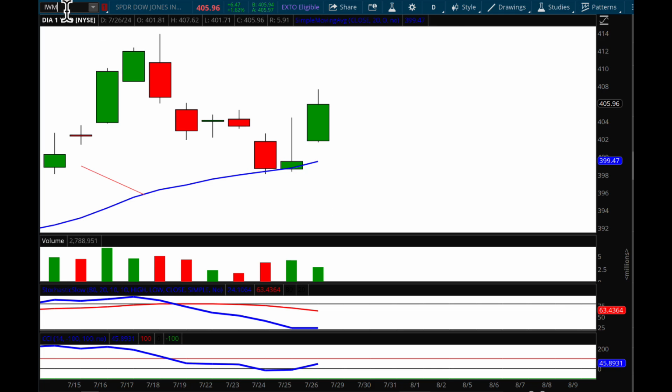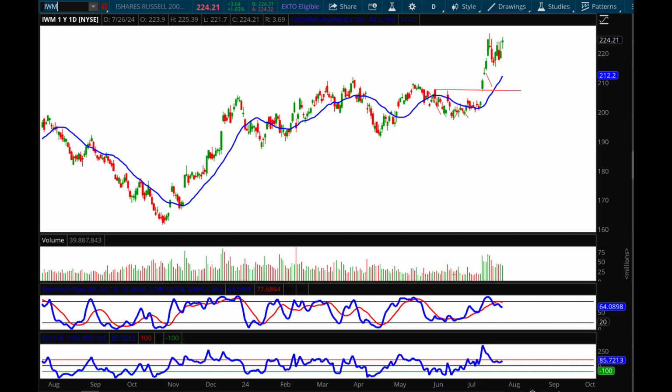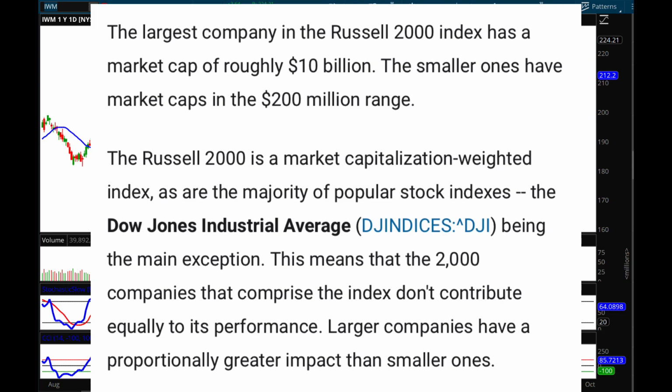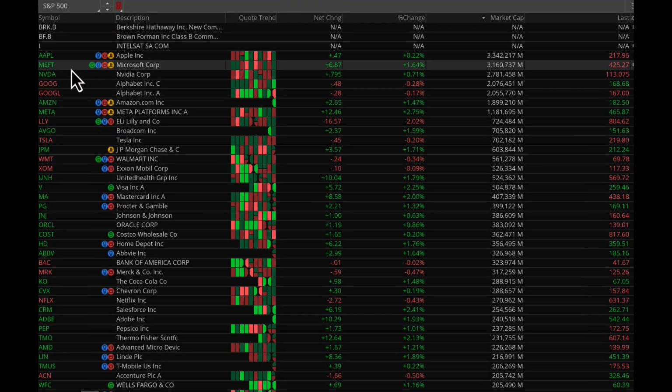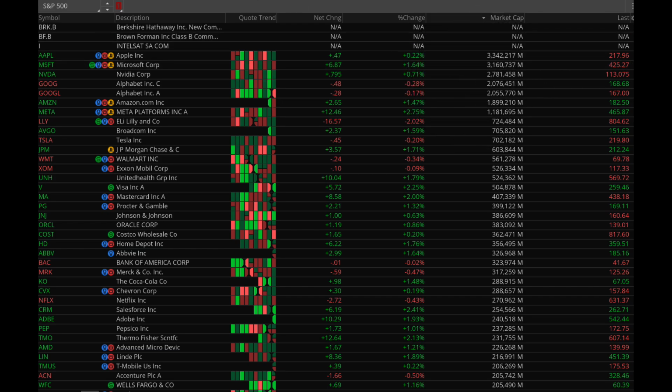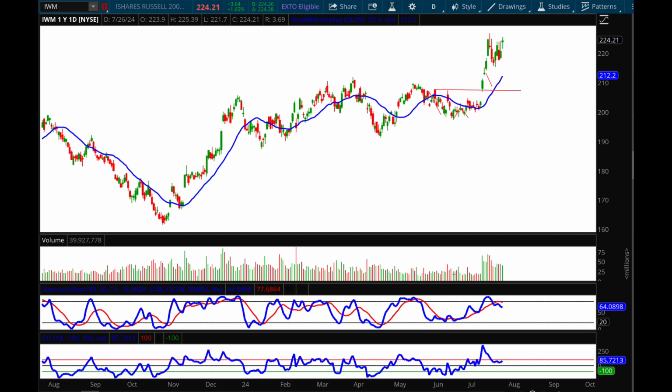Now, if we look at IWM, please keep in mind that this is 2,000 stocks, but these are the small cap stocks. If you were to take Tesla and Microsoft or any two of the really big mega cap stocks, for instance, if you look at Apple and Microsoft right here, you can see that both of those stocks total in market cap a little over $6 trillion, almost $6.5 trillion. When you take the Russell 2000 and total up all those stocks, Microsoft and Apple surpass the entire Russell 2000. So it's not very hard for institutions to push this one up.